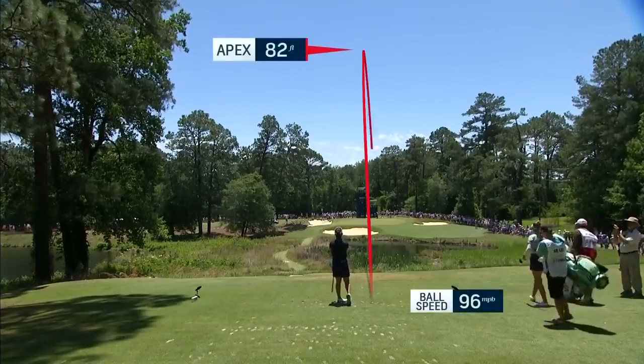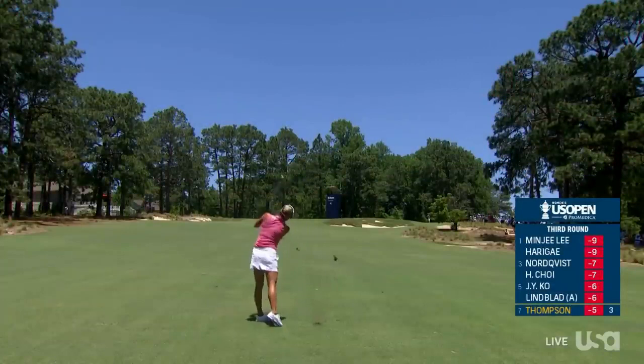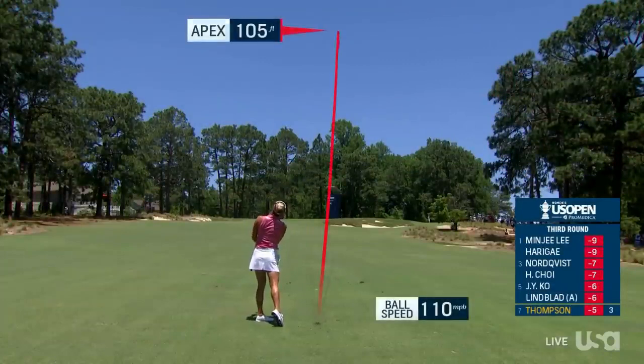This on a good line if it gets there, because the wind is hurting. Aggressive line.